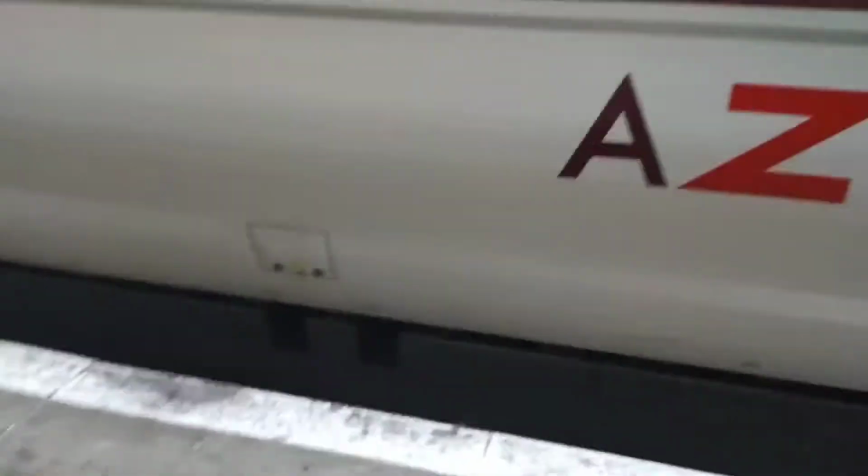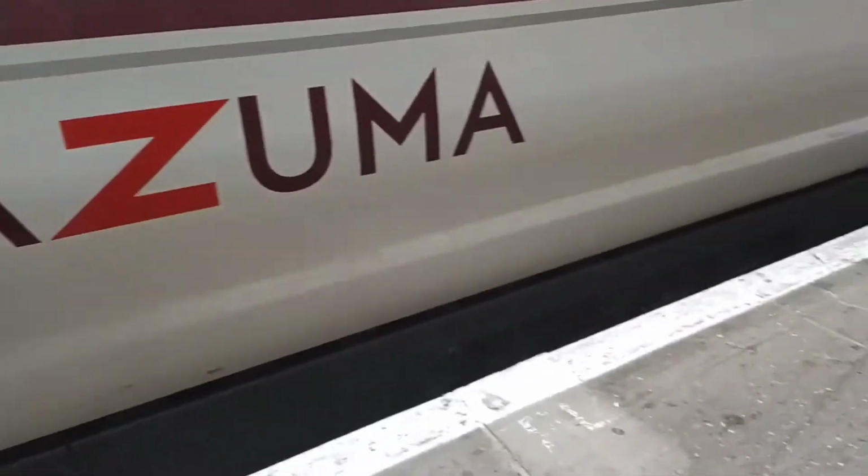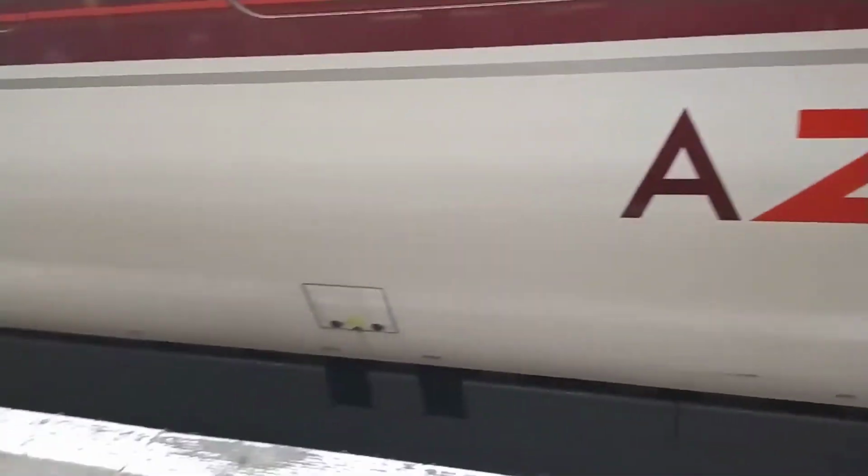This is the first time I've ever been on an 801, so I've been on the 800 once on GWR for a very short journey.